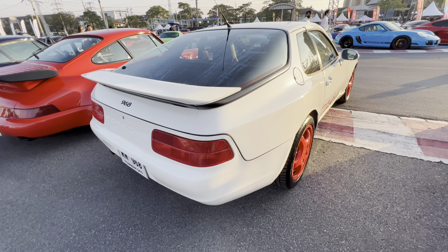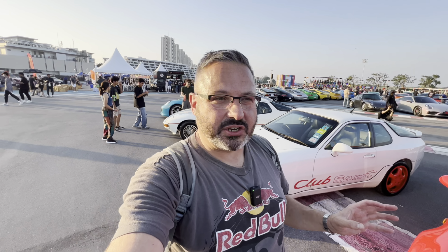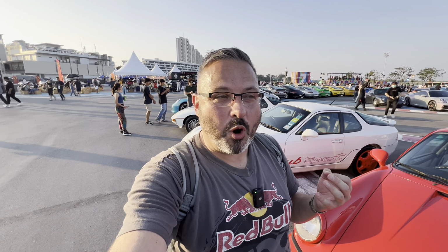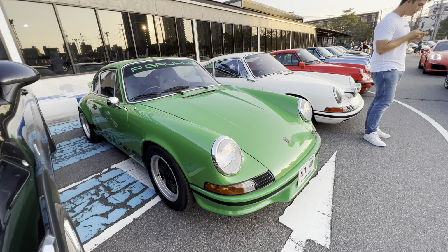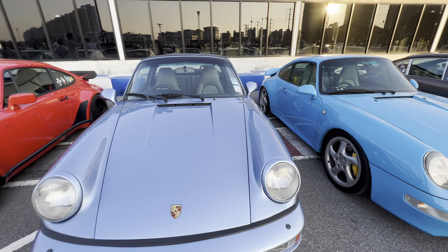Just talked to the owner of this 968, and like I've learned in Thailand, a lot of these cars are modified or they're replicas. Club Sport 968 is extremely rare, and he said that he's pieced it together and made it into a replica.